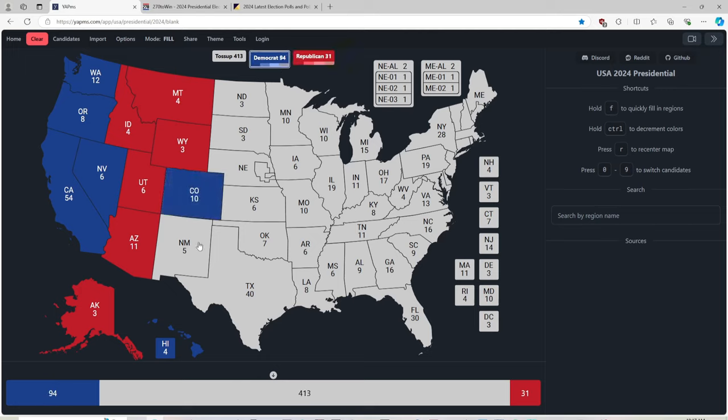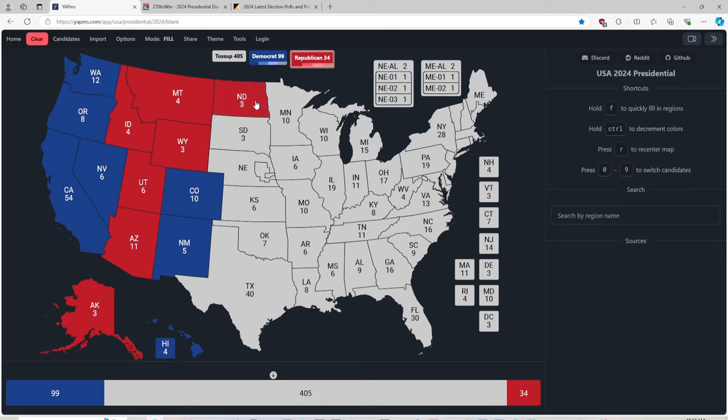New Mexico with 5 electoral votes is blue for Kamala Harris. North Dakota with 3 electoral votes is red for Donald J. Trump. South Dakota with 3 electoral votes is red for Donald J. Trump. Nebraska and the 2 districts of Nebraska are red for Donald J. Trump, with the 3rd smallest district being blue for Kamala Harris.